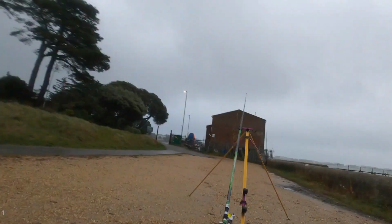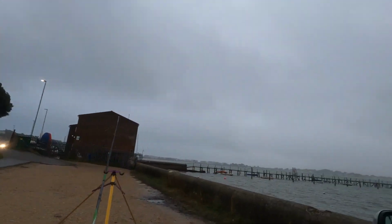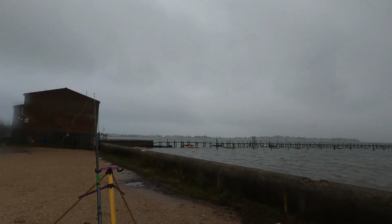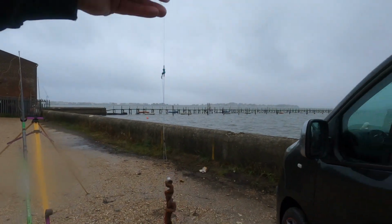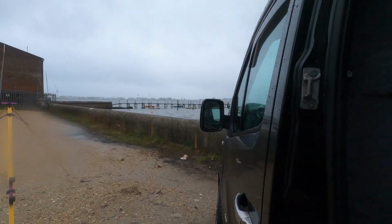I'm going to cast this out. Hopefully something will come out, but the weather is abysmal, absolutely abysmal. But I'm out trying, that's what it's all about. There's the rod, she's already set up. Conditions, guys, it's absolutely horrible. The wind's died down, but the rain. But there we go. Let's get this rig out. Let's see if we can get some fish.